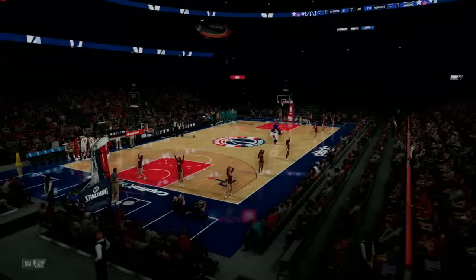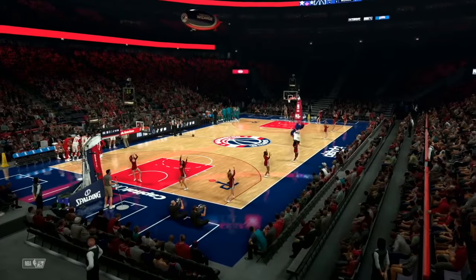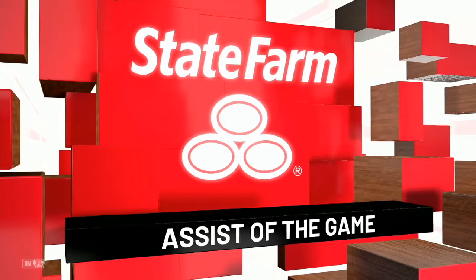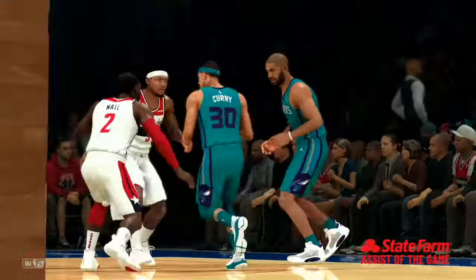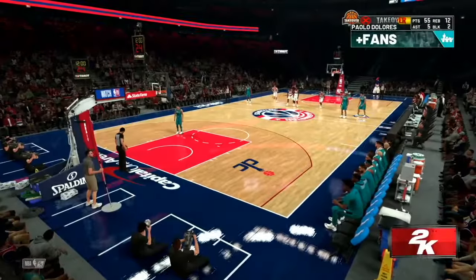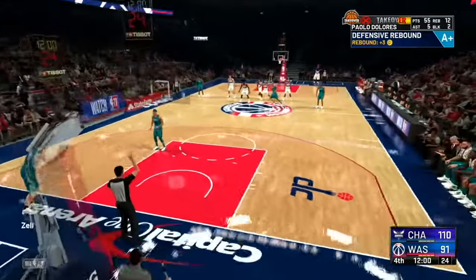And let's go back to a terrific pass that we're calling tonight our State Farm assist of the game. And he sliced the D wide open with this feed. They had no chance to prevent that basket. Alley-oop. No, that's quick decision making, man. You see a guy open, you can't hesitate. That's an outstanding play right there.